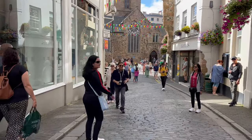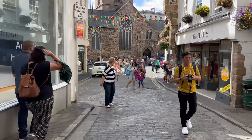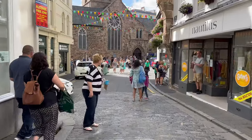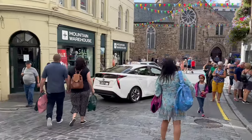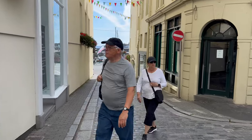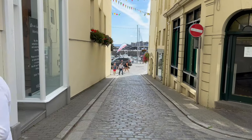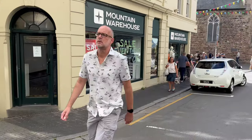Just in front of us there is the town church, which was making that noise before, the bell ringing. So I think it was 11 o'clock. Passengers are coming in from down there as well. They're sort of filtering in from different parts of the street. I'm going to carry on this way.